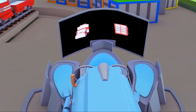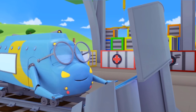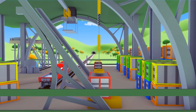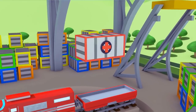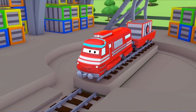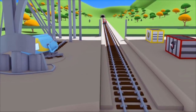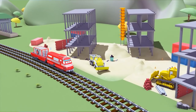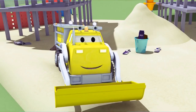Which one should we build? An ambulance. What a great idea, Teddy. All right, Troy. Let's get this special delivery to Ethan as fast as we can. Ethan, Troy is back with a new friend who will help you feel better. Are you excited to watch the assembly? Great. Let's unload the pieces first.